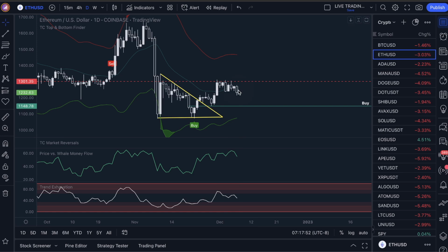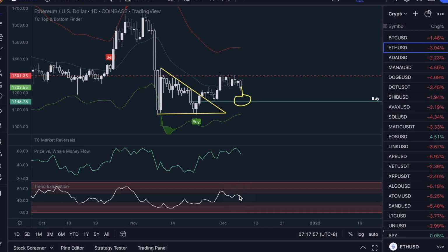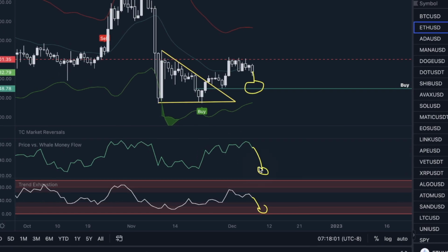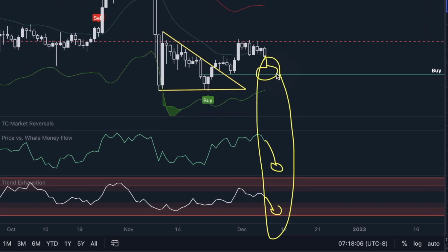Okay. So I'm looking for now this candle to come back down here, present us another buy signal, or at least see trend exhaustion in the bottom red section and see whale money flow moving back down here. And just remember, set these up and watch for that signal right there, guys. And that's going to be the next best entry.